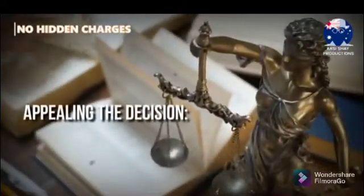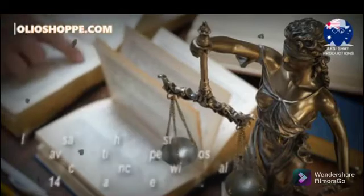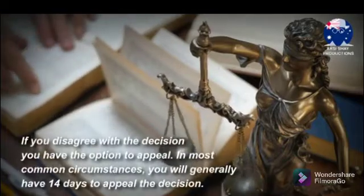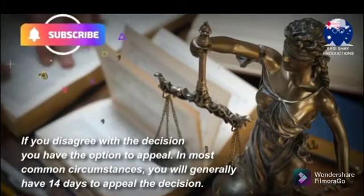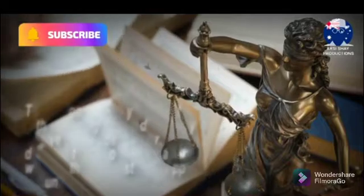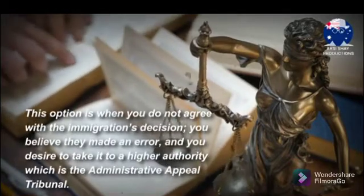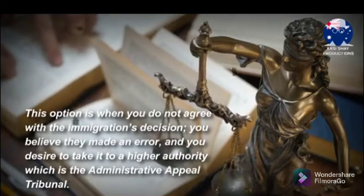Now let's talk about appealing the decision. If you disagree with the decision, you have the option to appeal. In most common circumstances, you will generally have 14 days to appeal the decision. This option is when you do not agree with the immigration's decision, you believe they made an error, and you desire to take it to a higher authority, which is the Administrative Appeal Tribunal.